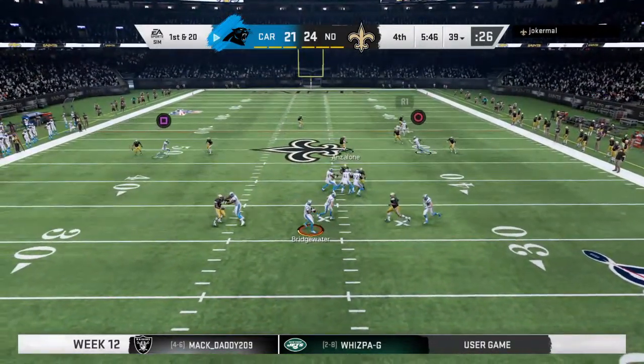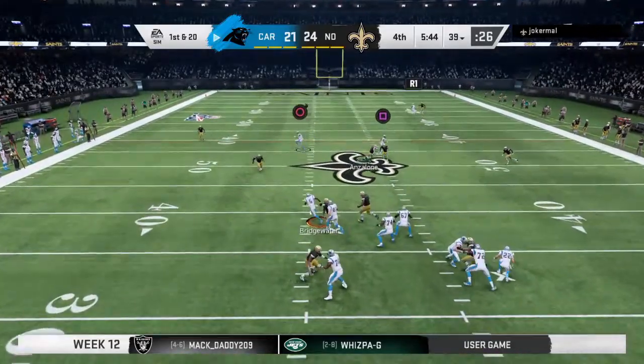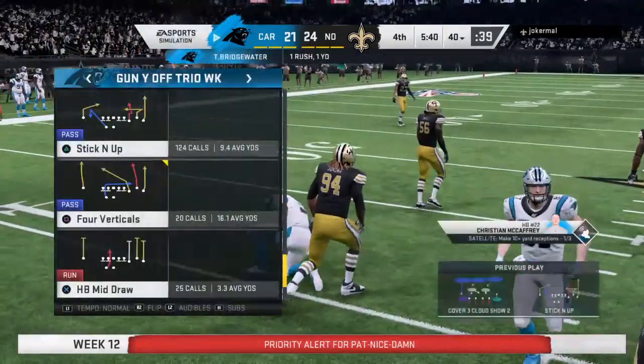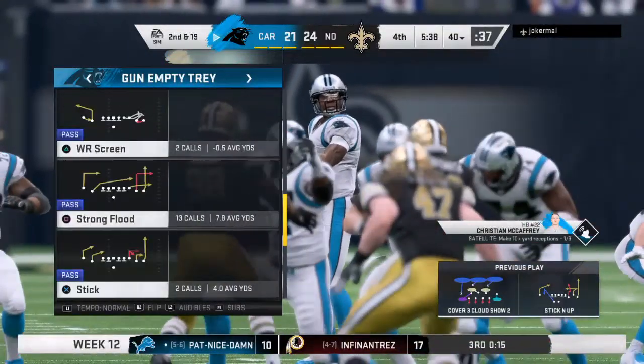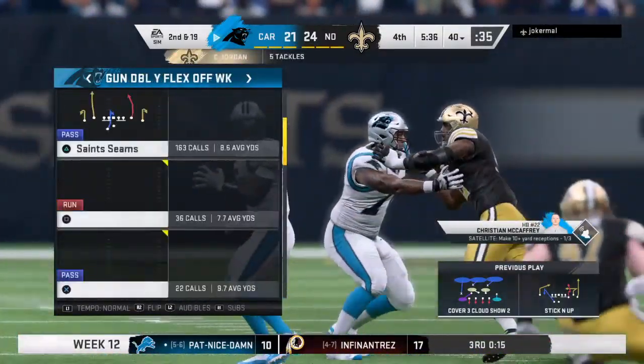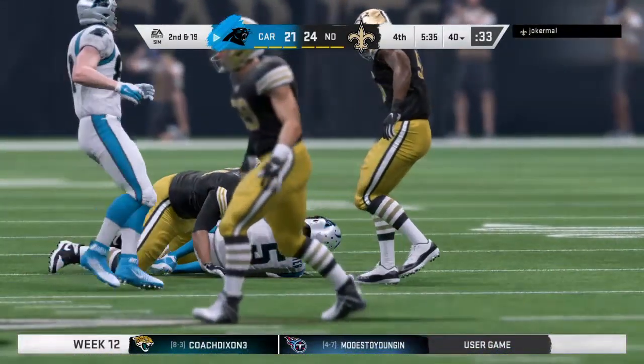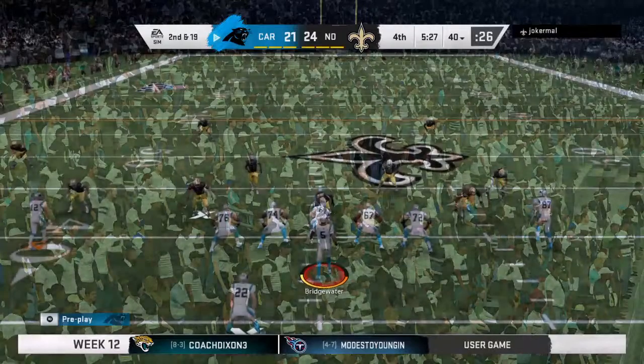From the gun, Bridgewater, dancing to his left. He'll get just a yard on the scramble. It's 2nd down. How about a tip of the cap to the defense? They're working against a very mobile quarterback, but all day long they've kept him under wraps. And on that play, they held him to a short gain.